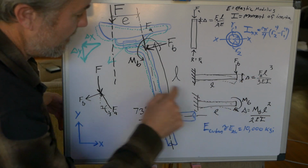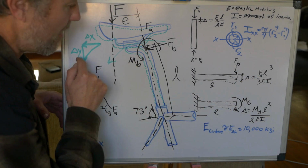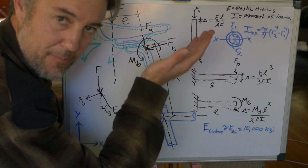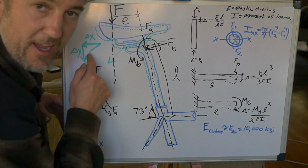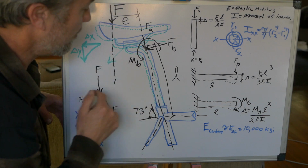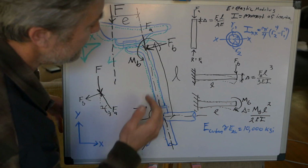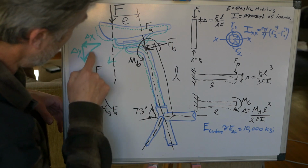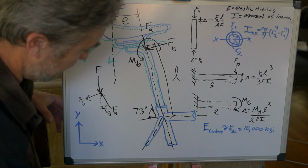With these deflections here, we need to convert those into an X and a Y deflection. Then once we've done all that, we can add up all the X's and add up all the Y's, and that will be our total XY deflection. And as I said earlier, this thing moves in sort of an arc. So that's why you have an X and a Y.